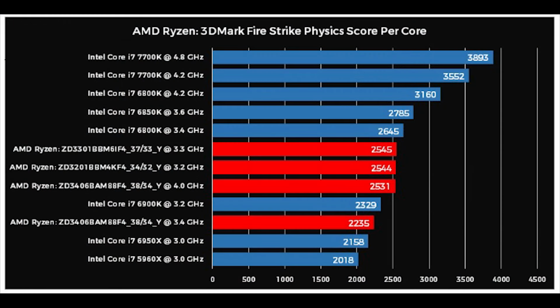I believe all of these Ryzen scores are with SMT, or hyper-threading, enabled, so you've got that going for it. The score per core, to get that, you divide the overall physics score by the number of cores, and the 4, 6, and 8 core units all scored around the mid 2500s, like 2530, 2550, around there. It's below a 6800K, but within spitting distance of it. It's probably within less than 100 points of a 6800K and less than 200 points of a 6850K. So this puts the score per core in the Broadwell range, really.